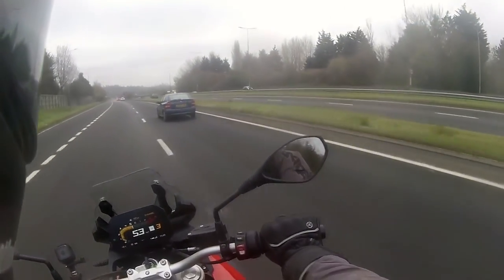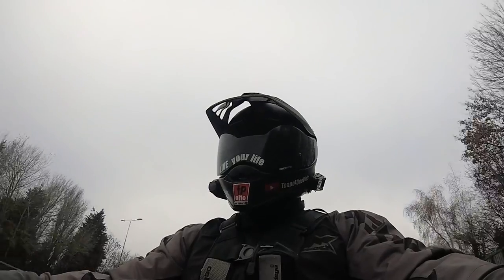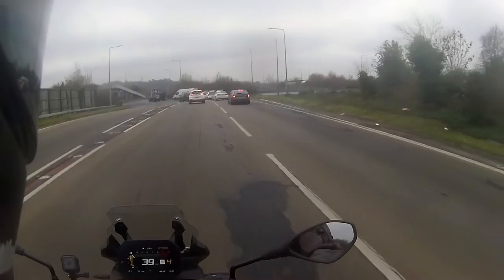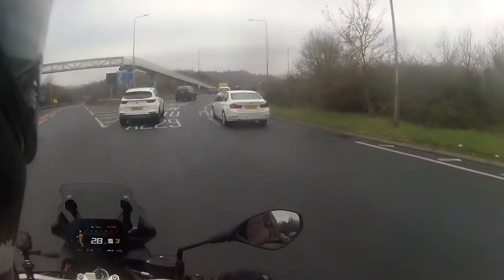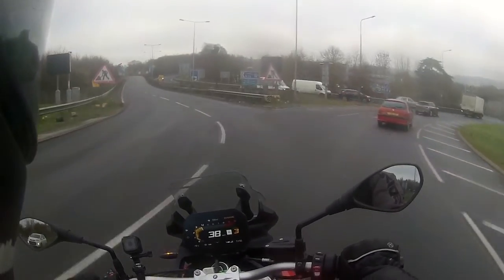So first thing you notice, compared to the big 1200, the 850 lacks the grunt that you've got on the bigger 1200. Obviously it's not as big an engine, it's a different engine. It just hasn't got the grunt that the big brother or sister has.